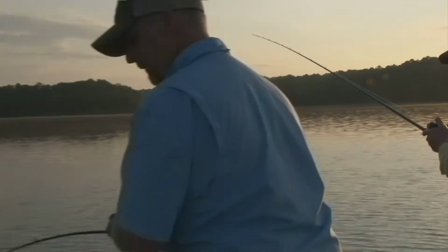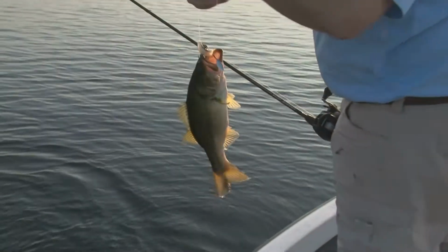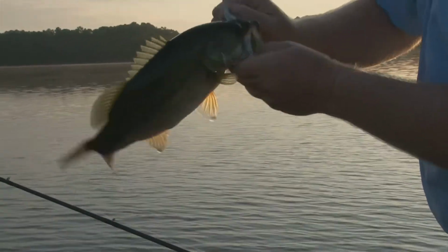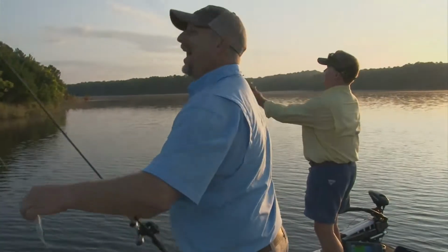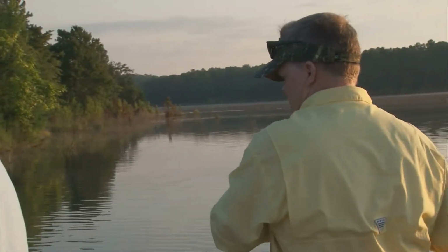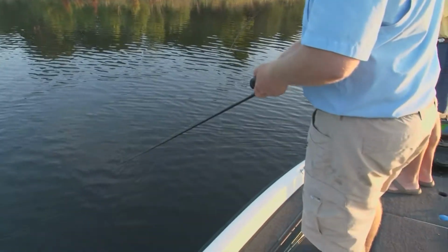There he is. What you got? There we go. He's catching on those little swim baits. I don't have enough watching that. Well, you said something about 1 to 0. I didn't quite catch that. There you go. We got on a little hot spot on this point, didn't we? Good fish too. They're all good.